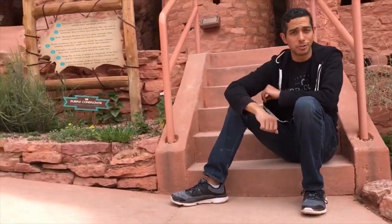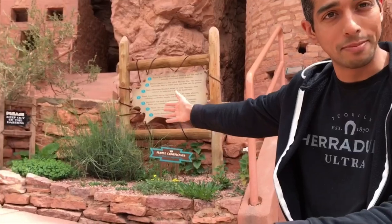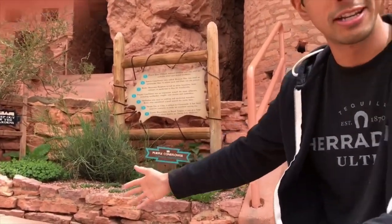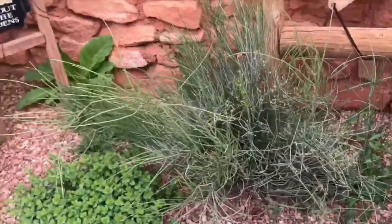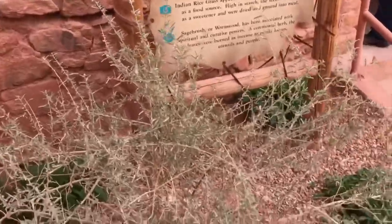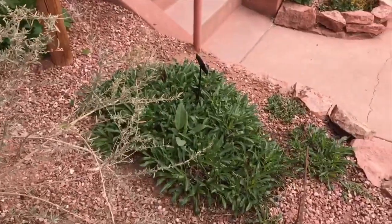Here we are in the ancient Puebloan community of the Manitou Springs. This garden is not what it appears. It's not just a garden, this is their pharmacy. They have every plant you can imagine, every medicinal herb you can imagine in this garden for all their ailments. The Indian rice grass is very bitter.